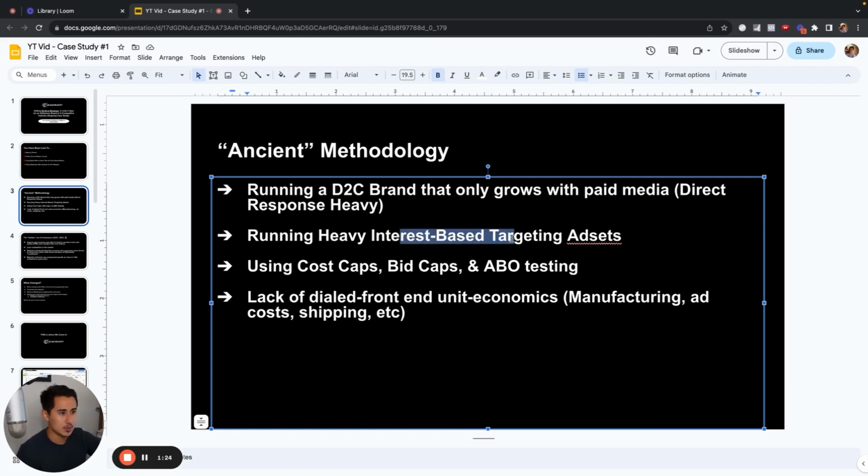So this is where interest-based targeting, cost caps, bid caps, ABO testing come from. Like if you run Google ads, you know, there are bid caps and cost caps that rank for PPC targeting. And then as a byproduct, think about it. How many D2C founders are on their first brand?